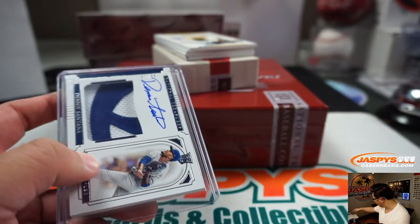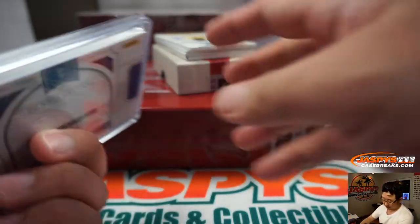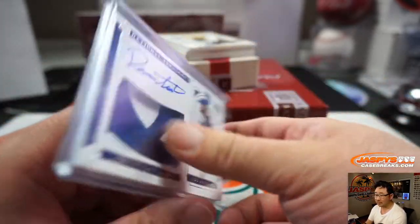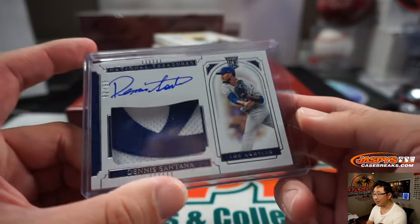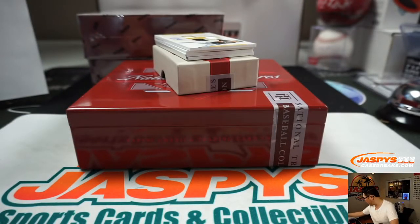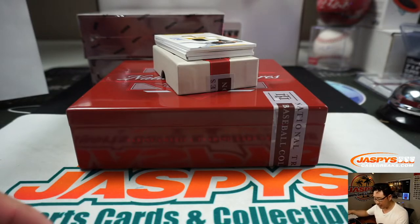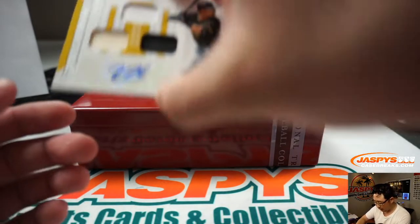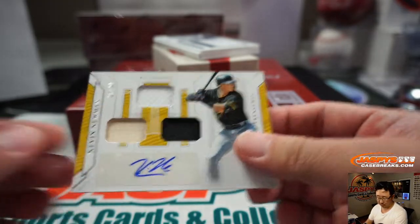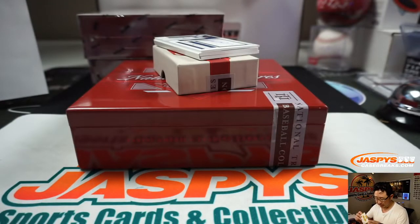92 out of 99. That goes to Rex. There you go, Rex. Hold on to that one. I feel like he may emerge this season in the Dodgers' plans. Newman. 25 out of 99. Triple relic and autograph for the Pirates. Nick Hassler with that.